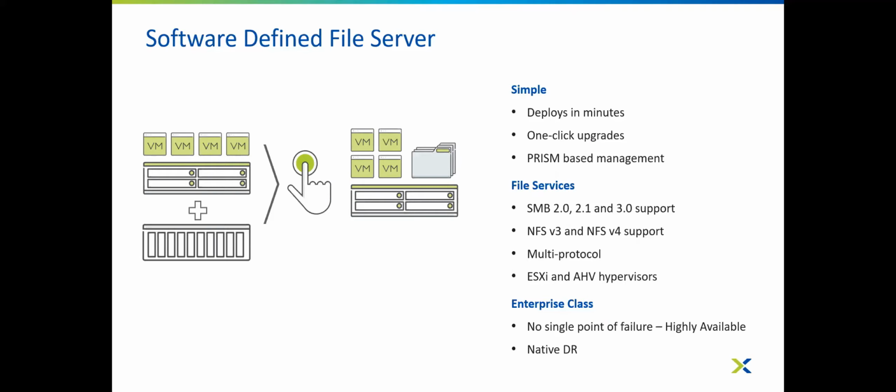So should you have the need for your users to access certain files from Windows and from a Linux environment, that's entirely possible. And of course, we support that on multiple hypervisors, either VMware's ESX or our own AHV. So we really offer that no single point of failure, high availability system, and we offer native DR. So we do all of the data protection, including snapshots, locally to each one of the clusters. We can replicate those snapshots and replicate your file services from your local cluster to another cluster in a remote data center. We can even go up into our cloud services.